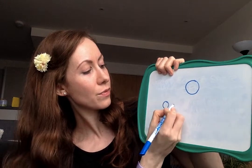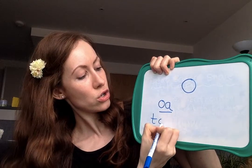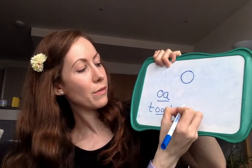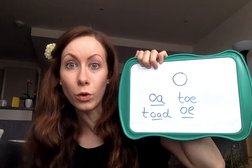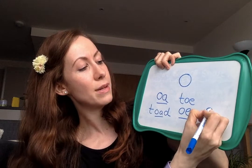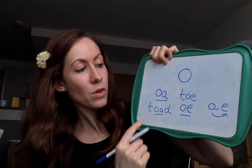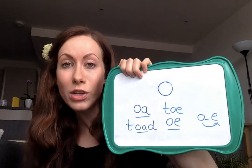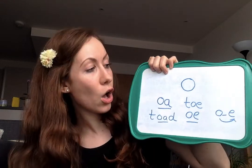Now, we have also looked at some other ways of saying it. Today's alternative pronunciation for this sound is the long O. Okay, so we've looked at this digraph, as in the word toad, like that. And then we've got this one as well, as in the word toe, little toe on your foot. And then you've got the split digraph as well. But you have learnt all of those already. But today we are thinking about sometimes when you see this on its own, when you might think that it is the short O sound, but actually it is the long O sound.